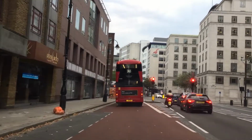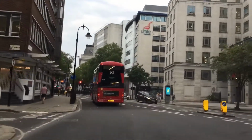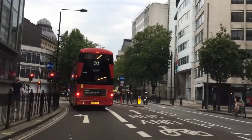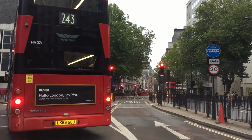Yeah, you can see up ahead there the Unite offices. That's Unite the Union. And Mediacom there on the right. I don't know who or what they do. Great Ormond Street Hospital is over the back to the right here.